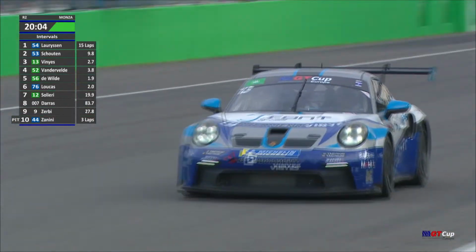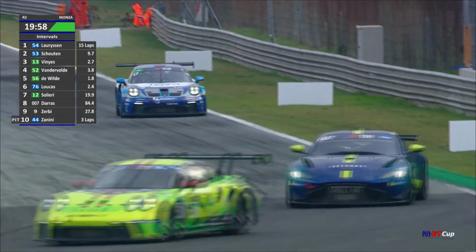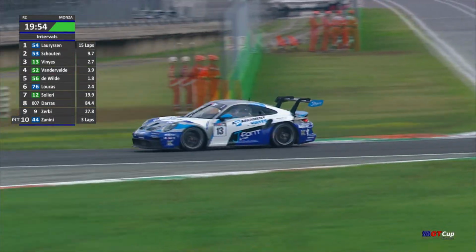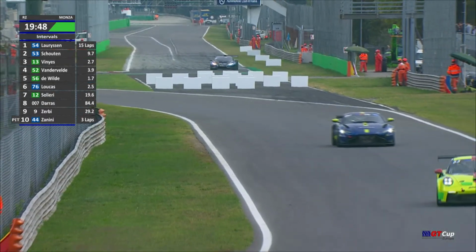Shelton blast past Julian Darris. I'm not sure he would have appreciated that. The young French driver with the win in Formula 4 at Le Mans in the French series a few years ago. Now on board the 007 Aston Martin. On your screen, car 13. It is the Andorran Joan Vignez, highly experienced.